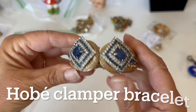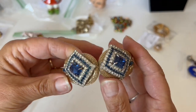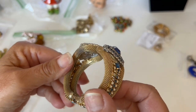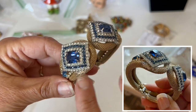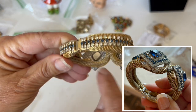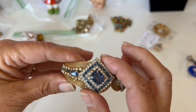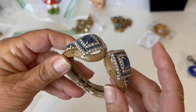Really fun thing that I found was this. This is a Hobé clamper bracelet and absolutely beautiful. I was really surprised. This was at a vendor who I usually skip because he's usually really, really high in his pricing. But I saw this, and when I saw it, I'm going to insert a picture. It had all kinds of crazy glue residue on it. I mean, it was like white in here with glue residue. Just somebody did a really poor repair job on it.